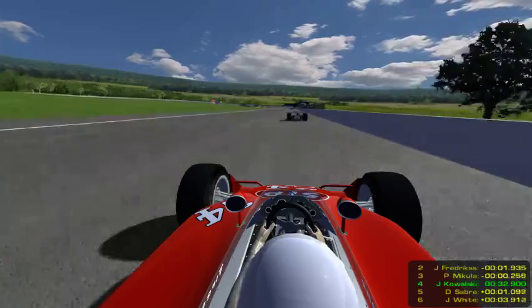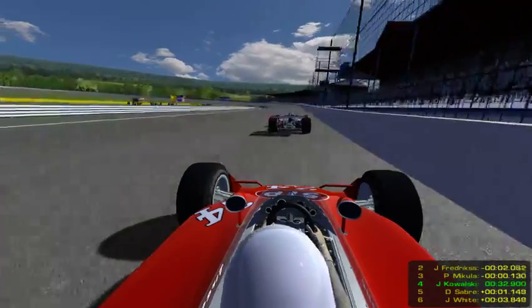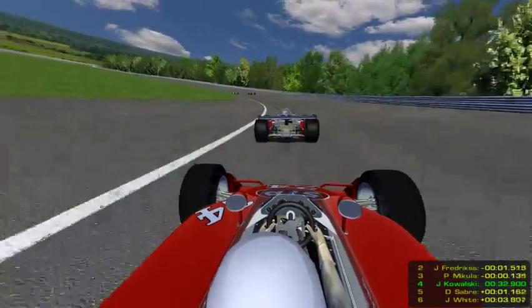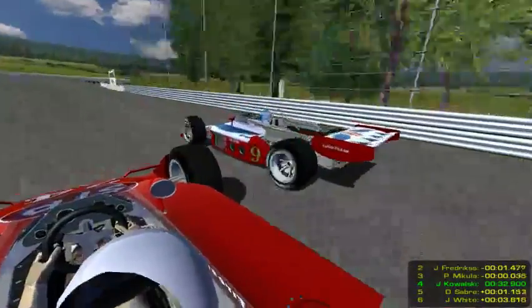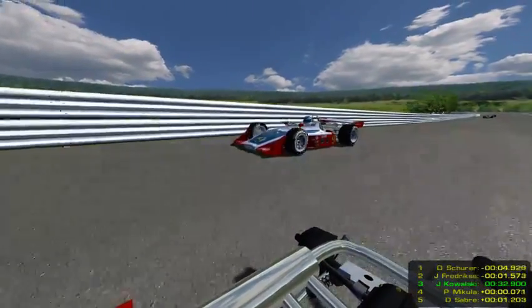And Jason, just to note, Jason White has climbed another 2 positions since we last saw him, so he's up to 6th. Trying to catch up to David Saber, although that'll be quite a task considering David is quite fast in that Eagle 72. Yeah, he just got past Richard Coxon, so now we'll see if Jason can do the same thing.